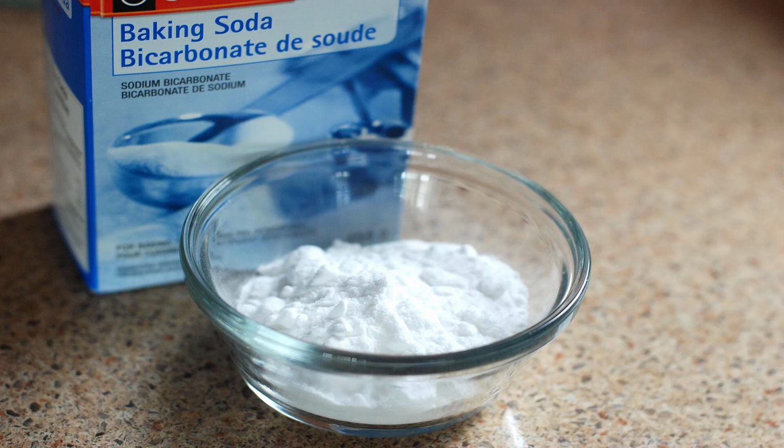3. Baking soda with lemon. Stir 1/2 teaspoon of baking soda and 1/2 teaspoon of freshly squeezed lemon juice in a cup of warm water. Drink this regularly to reduce acid reflux.